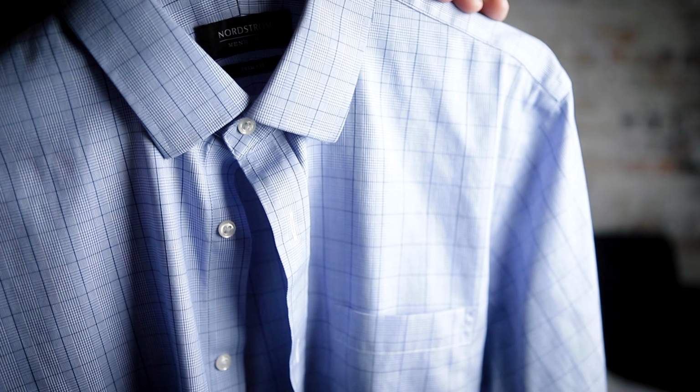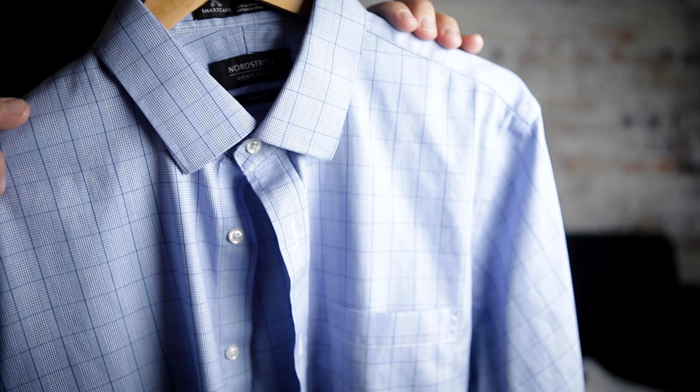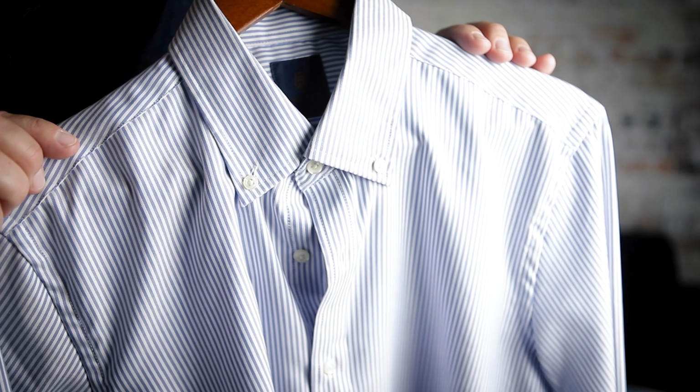However, I would recommend that if you wanted to add maybe something else to your dress shirt arsenal, try something with a subtle pattern like dots, checks, or stripes. Now, this can be a great way to freshen up an otherwise very plain and basic wardrobe.